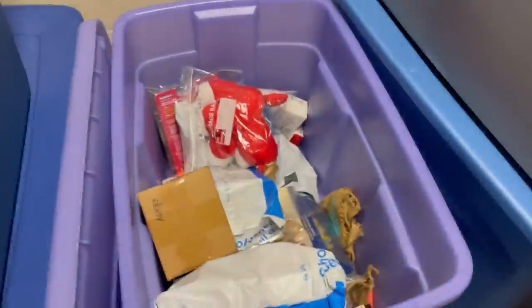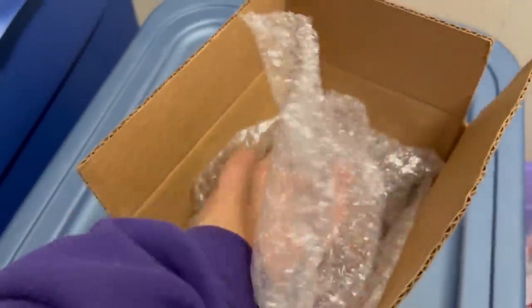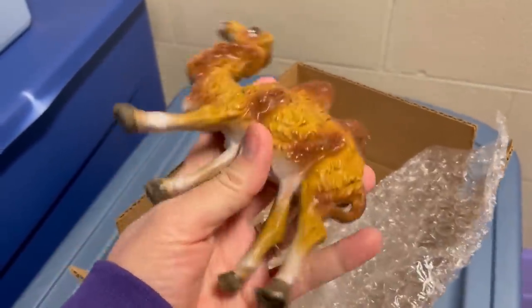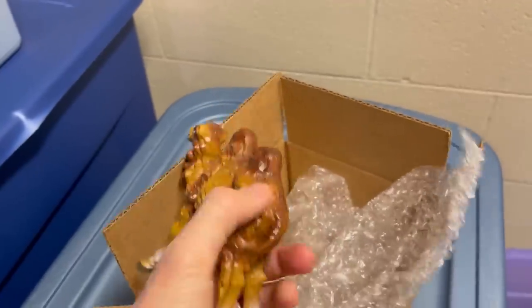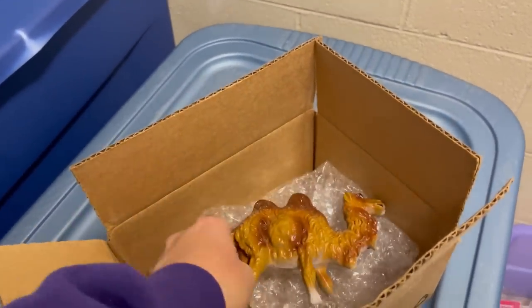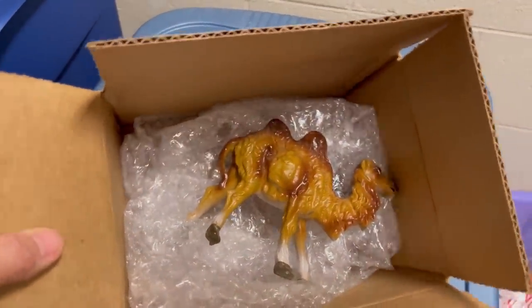All right, we're in tote 10 and I have a camel, and you can see it's already in a box. That's because somebody bought this from me and they didn't check the measurements. When they got it, it did not fit their nativity, so it got returned to me, thankfully, all in one piece. It's made in Italy. This sold for $21.70 plus shipping. So I'm going to be shipping this out again for the second time, and hopefully the buyer read how big it is or looked at my measurements.